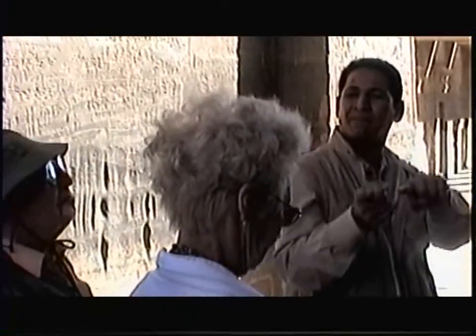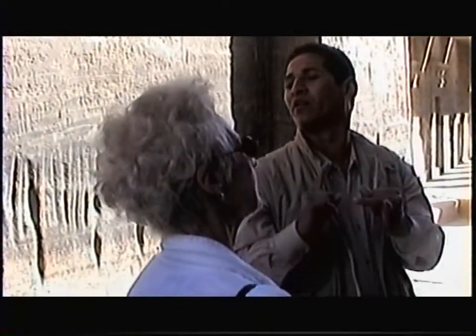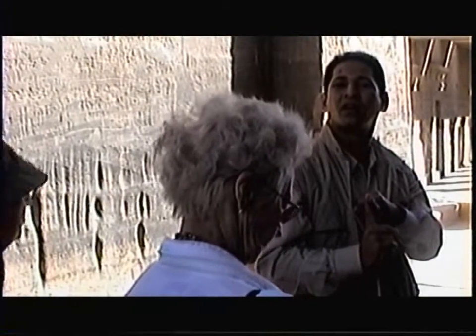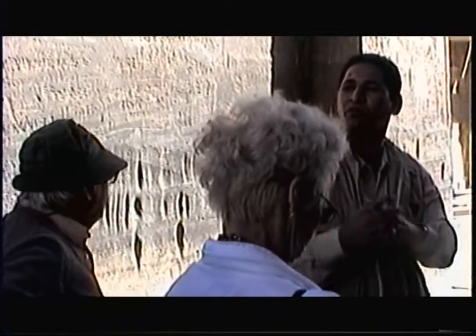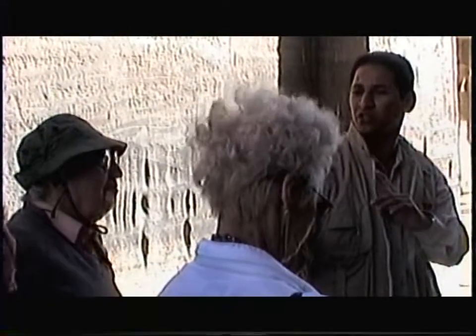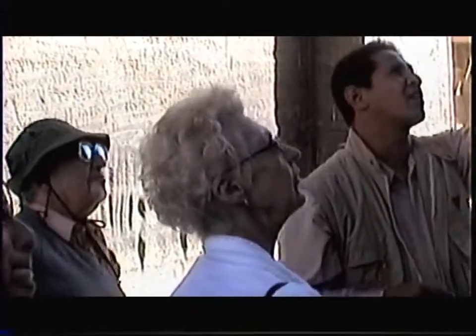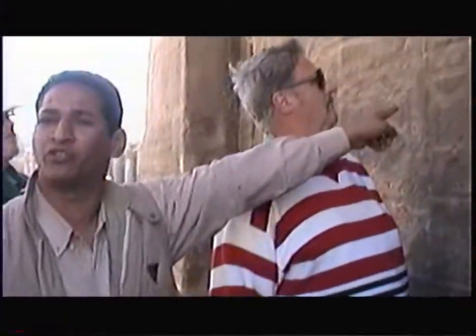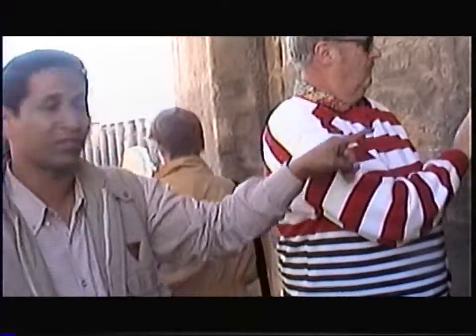So, when the king or the queen presented offerings to the god or the goddess, the god or the goddess gave him back in return either the key of life, the was sign, or the djed pillar. The djed pillar was the backbone of the god Osiris and a sign of stability, the key of life was a sign of eternity, and the was sign was the sign of power. But this time, the god is giving him the rule of the foreign countries. It's completely different from the key of life.